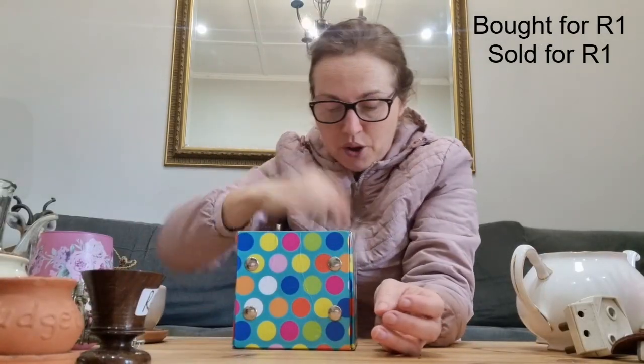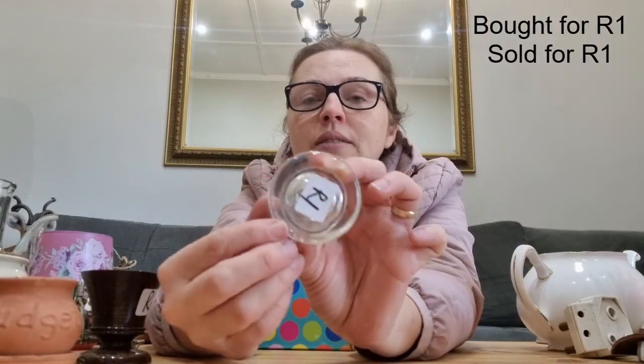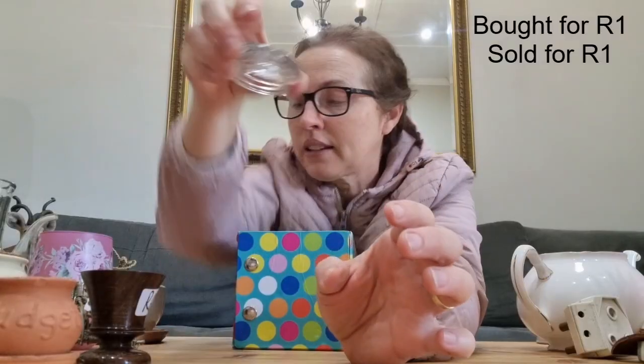Actually, it looks like there's something engraved on there. I'll have a look at it closer. That was 6 Rand. Why did I buy this? Never mind. Okay, then this is another little lid for 1 Rand. You see, things like that can fit on other things. I love this color shoe. That was such a unique color, and that was 2 Rand.